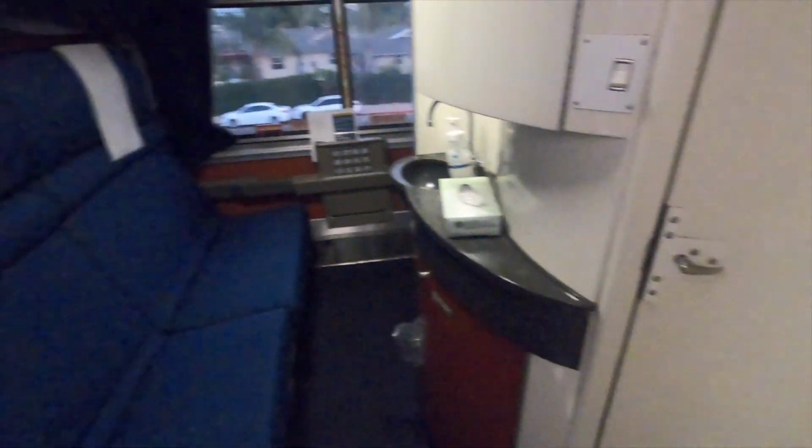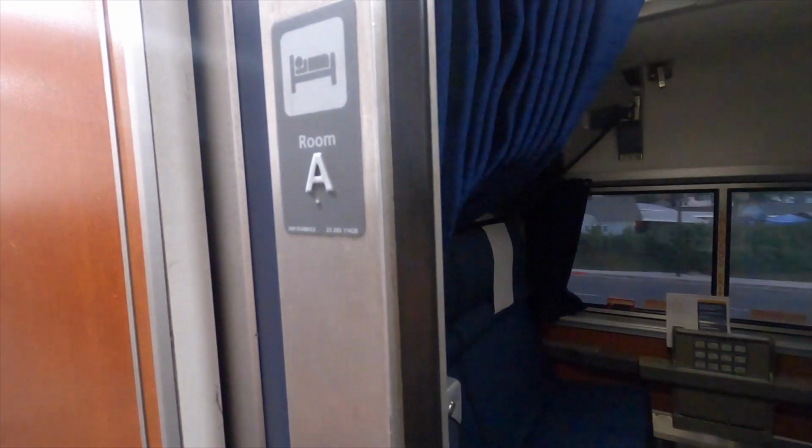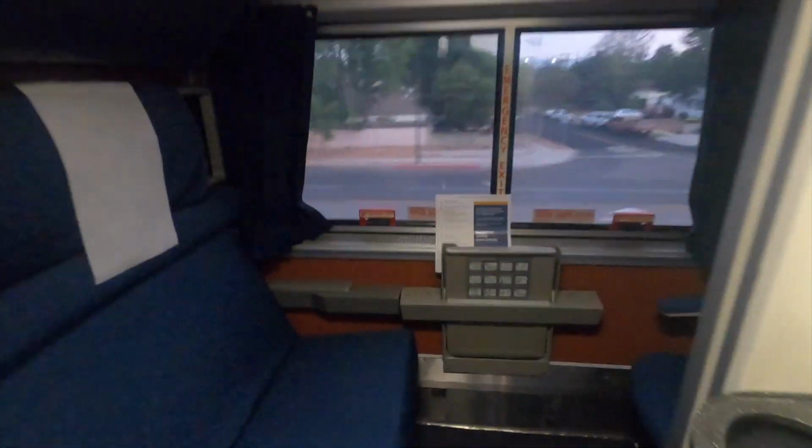Let's take a quick look at Bedroom A. Bedroom A is special because it cannot be joined with any of the other bedrooms, meaning it is more private. However, it is smaller than the other rooms because the bathroom faces in the other direction.